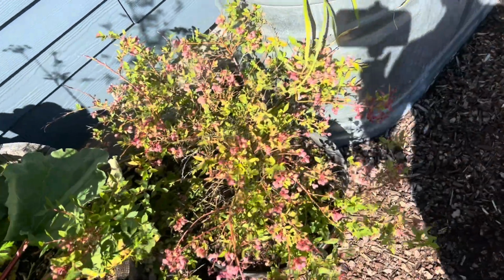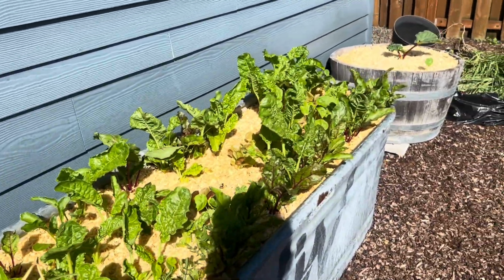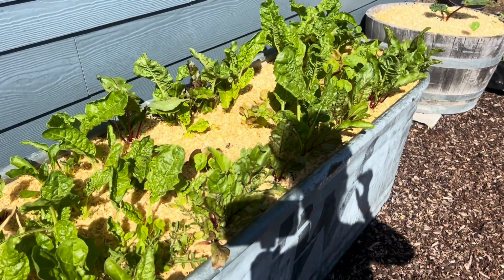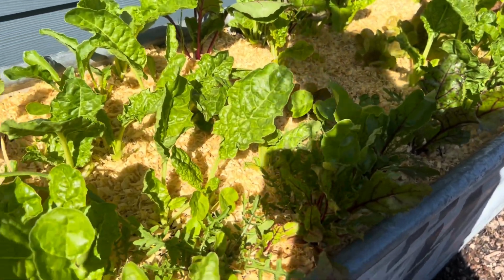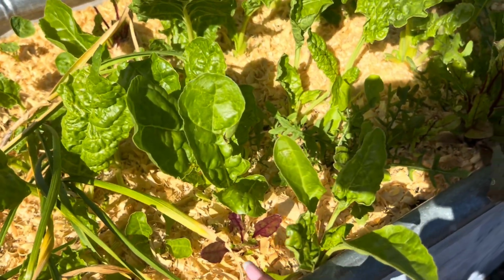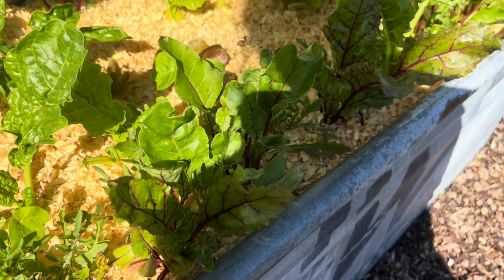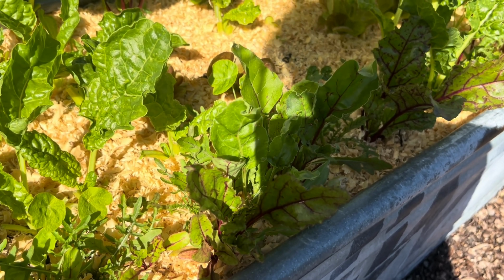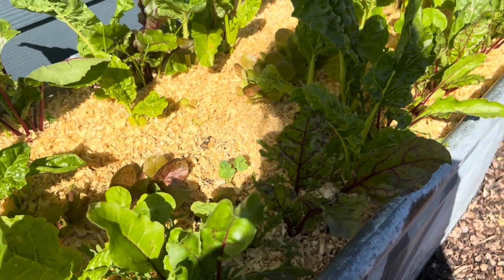My cascading blueberry. And then I've struggled here because I've got Swiss chard in here, and let's see if I can find any. I have Swiss chard, and my beets are in here as well. See, same family, exactly the same plant. One just produces a root ball, and the other is just for leaf production.